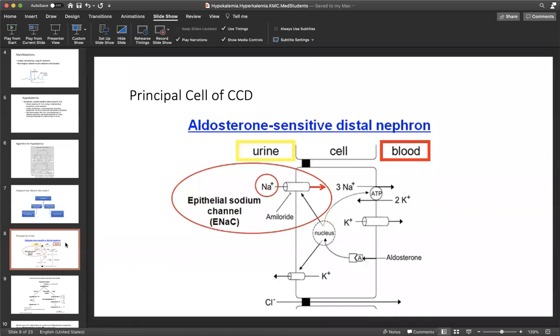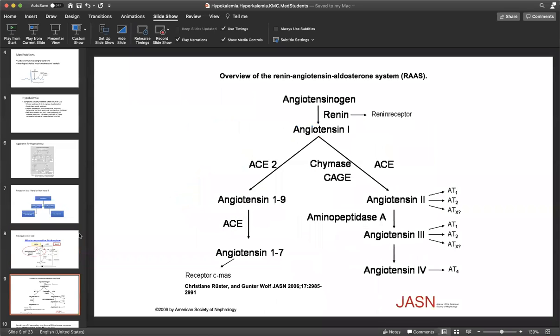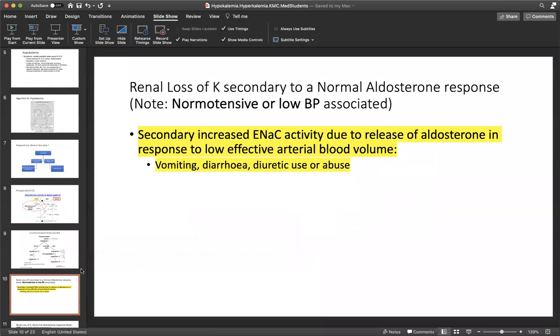Okay, so again through the slide. Now let's look at 2 situations. One, when there is a normal aldosterone response. When do you have a normal aldosterone response? You have it when you are dehydrated, or when the angiotensin aldosterone axis is activated. So ENaC activity is increased due to the release of aldosterone in response to low effective arterial blood volume.